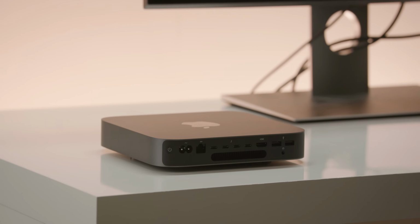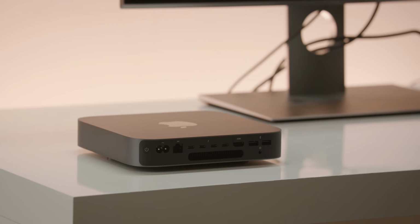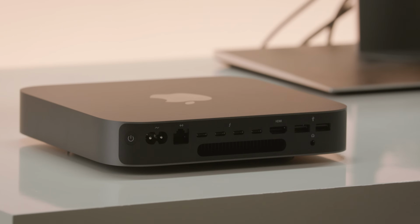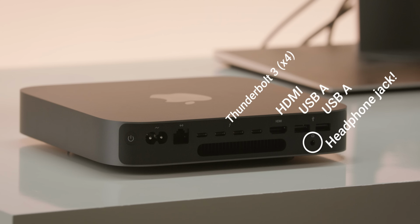Around back, we've got this air vent that Apple says doubles airflow over the last gen, and above, the I/O, which impressively is nearly identical to the iMac Pro and includes 4 Thunderbolt 3 ports, which have all kinds of uses: display, USB, external docks, whatever. We've got HDMI, USB-A, and a headphone jack. Hey, is that where they've been keeping them?